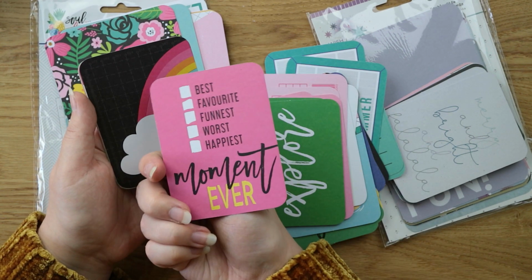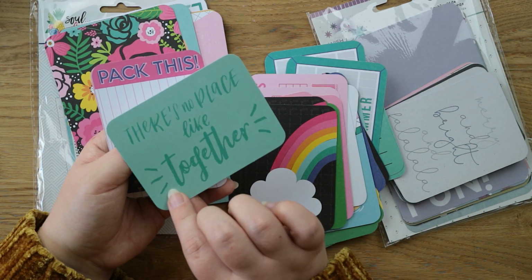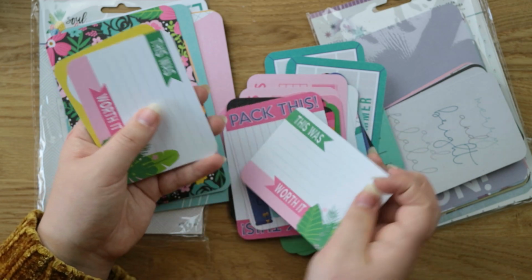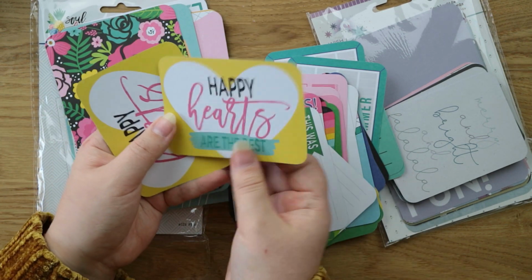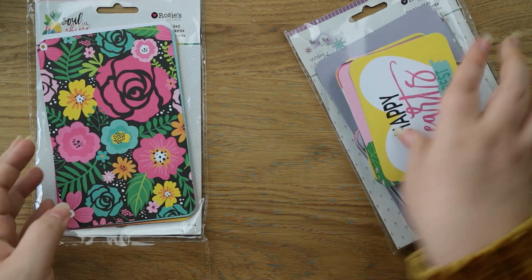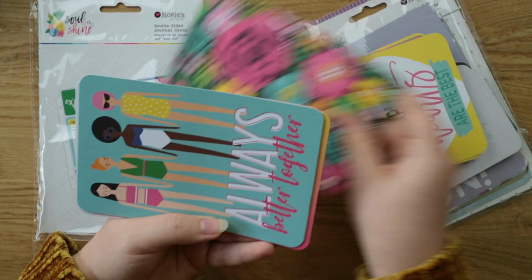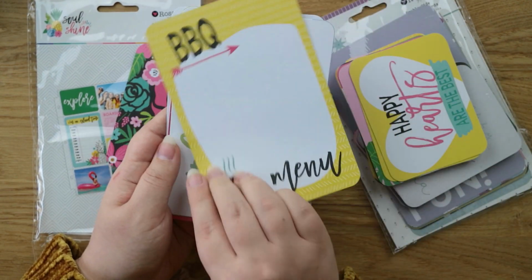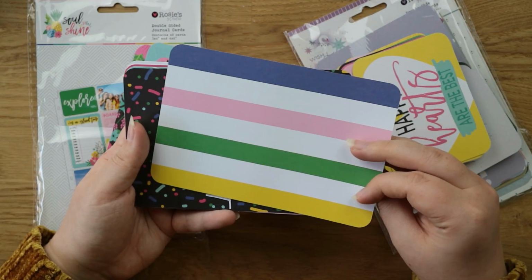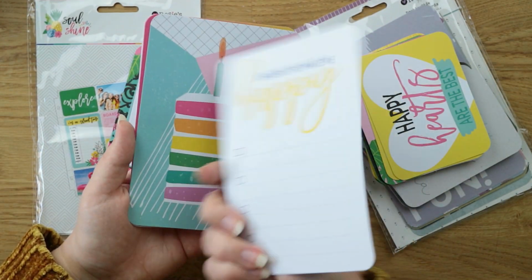Oh, it's a nice rainbow. So those are all the 3x4. And then these are the 4x6 cards. That says confetti in the air like you just don't care.